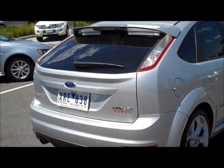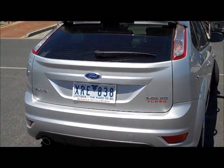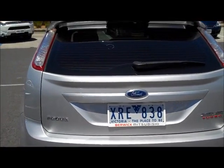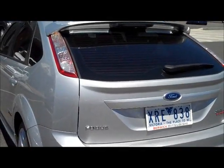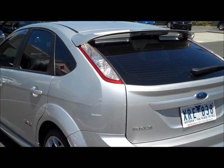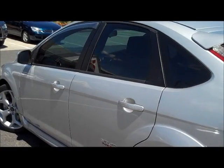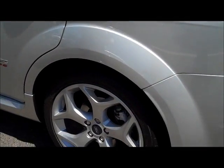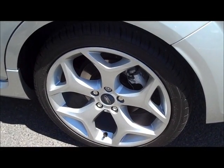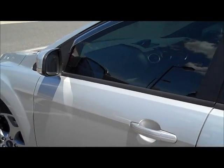Has got the large sports style rear spoiler on the top of the hatch there. All badges in place, XR5 Turbo with the twin chrome tip exhaust. Moving down to the left hand side of the vehicle, again very clean down this side too, no dents, no ripples. It is a real credit to the previous owner of this vehicle, has been really well looked after. Again, this is an alloy wheel here that tends to get marked up around the outside, but very clean, no marks on there, and again a good tyre on that one as well. Rest of the paintwork down the side here, very clean.